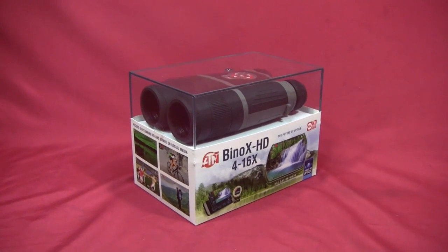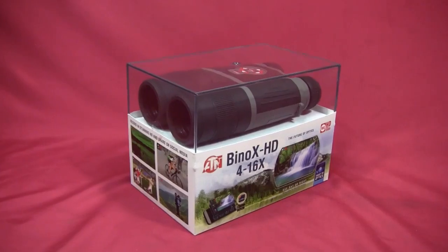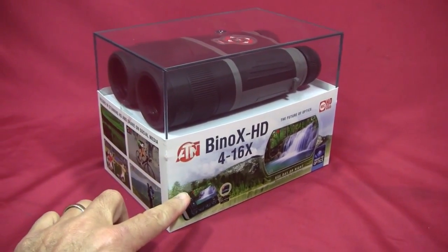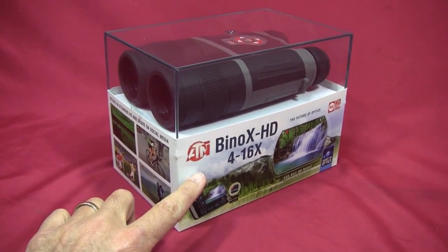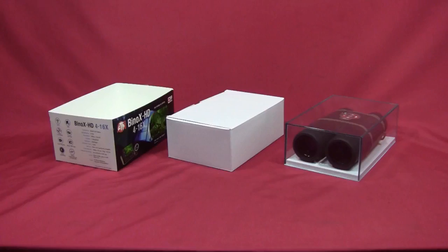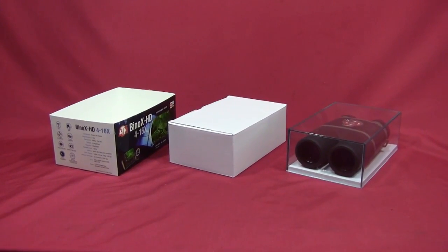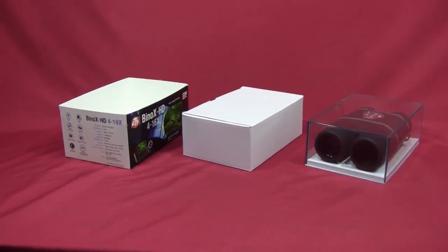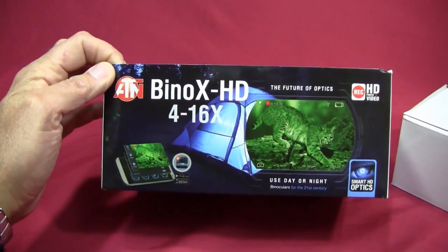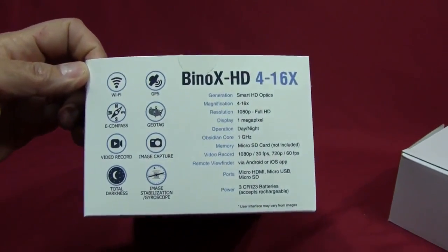As you can see, the binoculars came in a very impressive packaging system, which includes a display case right here on top, plus a box portion in the bottom, and down here in the box is where you'll end up with the accessories that go with the binoculars. Basically inside the packaging you have the display case portion, another box, and then the outer case right here, which has all of the advertising information about this particular unit, and I'll just cover some real quick.